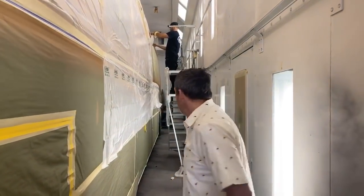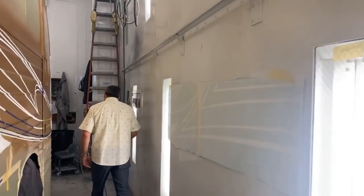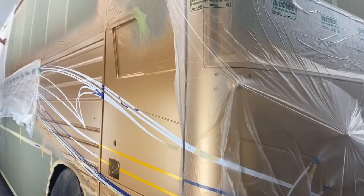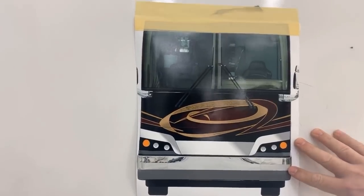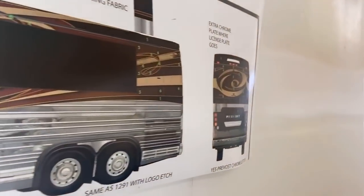Let's sneak around to the front. Lots of detail going into this. Hoping we don't have Wi-Fi issues. Armand and I were down here, you guys, on Friday, taking a look. Here's what the front end is going to look like. And that's what the artists down here in our paint department have to go off of, is that, and then their artistic ability. Here's the rear. Here's what the rear is going to look like.